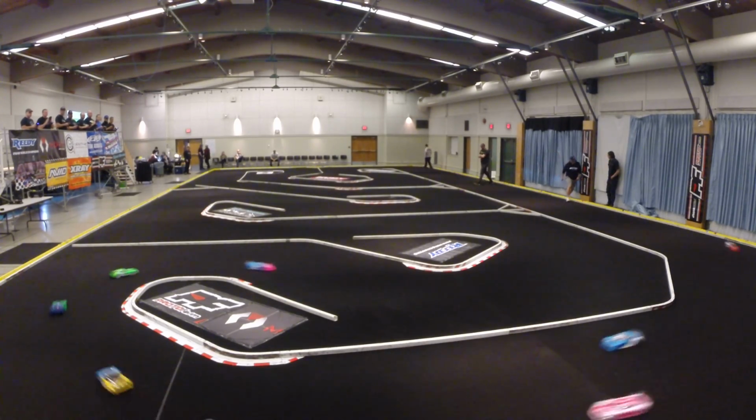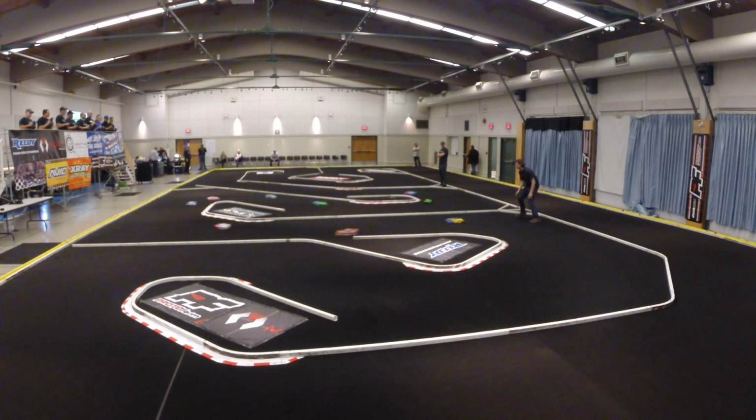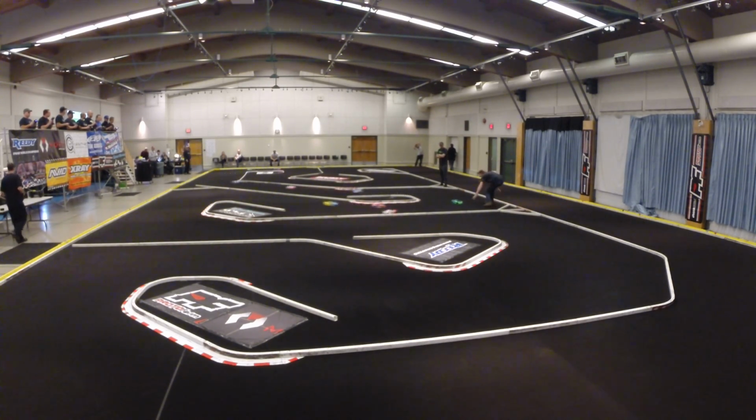And they're off into the first corner. Dwayne taking a nice clean line, trying to hold off. Second place, Brent, with Wendy looking on the inside and the outside as they're coming around the penultimate corner onto the straightaway.